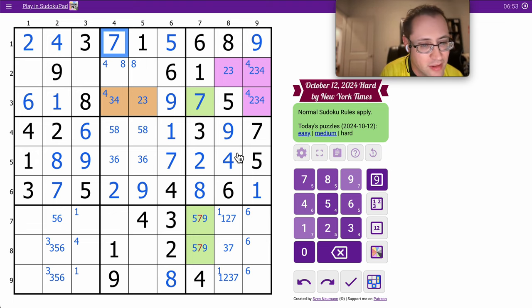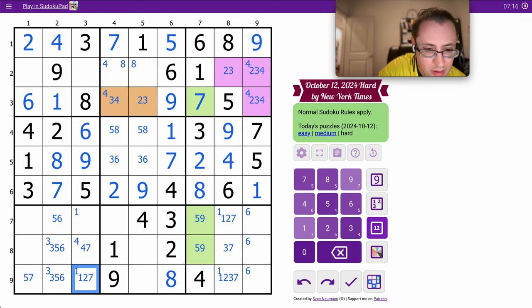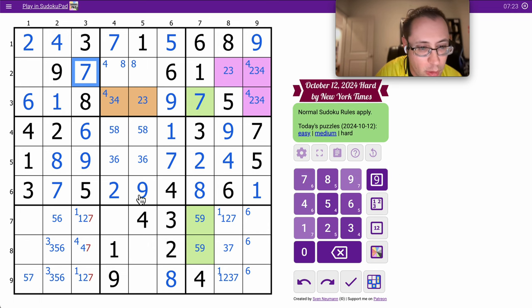Let's see, in column 1, I have 1, 2, 3, 4, 6. I need 5, 7, 8, 9. Which this is 5 or 7, and the rest has too many possibilities. In column 3, I have 3, 5, 6, 8, 9. So I need 1, 2, 4, and 7. Ooh, this could only be 7. It sees 1, 2, and 4.